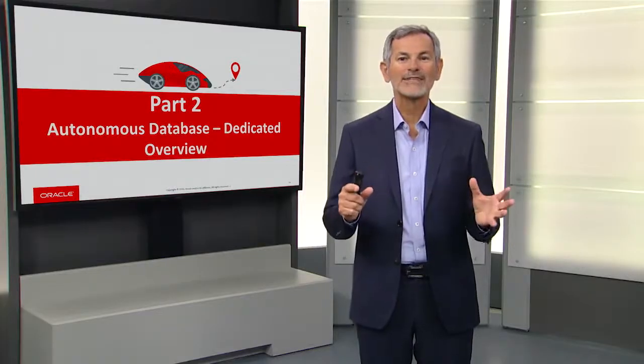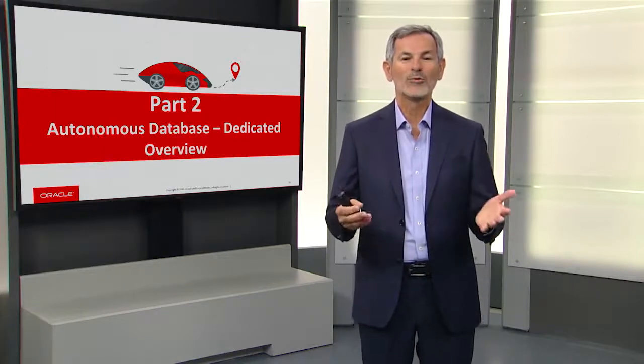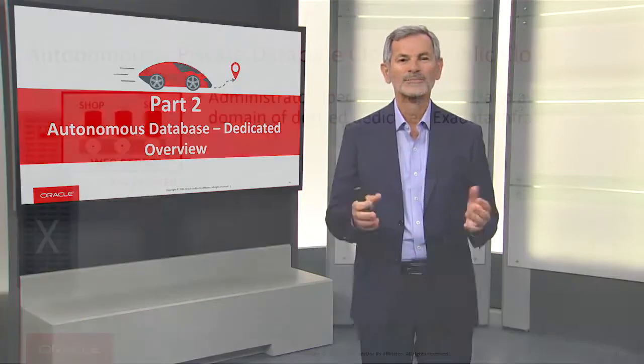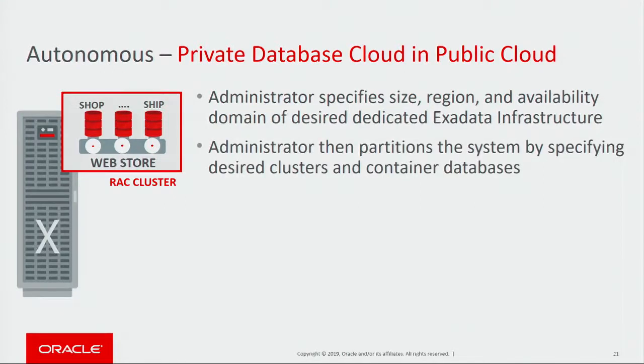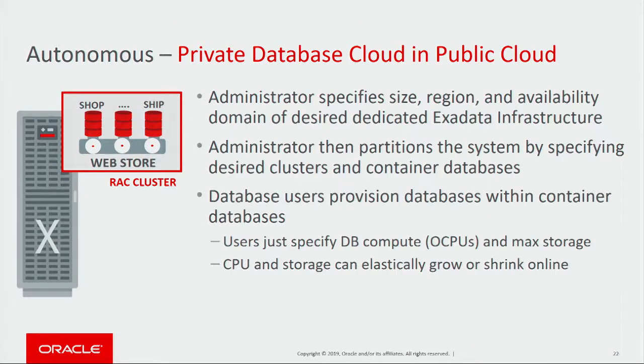Now let's get into a little bit of detail on how Dedicated works. So first of all, Dedicated provides that private cloud in the public cloud. The administrator starts by just specifying a size of the Exadata infrastructure, the region and availability domain that they want. So they say, I want, for example, a quarter rack in the Western US. Then they partition that system any way they want by specifying the desired clusters and container databases within that Exadata infrastructure. And then they allow users to provision databases within these container databases.